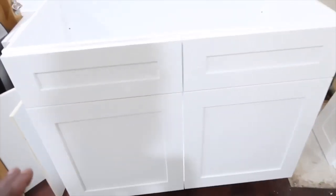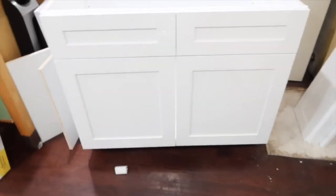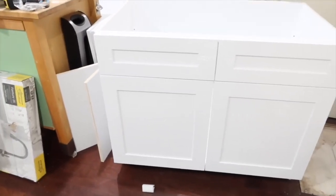I'm really liking this right here. I'm loving this thing right here. I'm not for sure where this is gonna go. I'm almost thinking that this is gonna be a part of the sink. I think this is gonna be a part of this sink, guys. Don't quote me 100% on it.